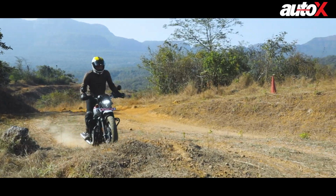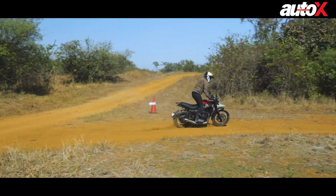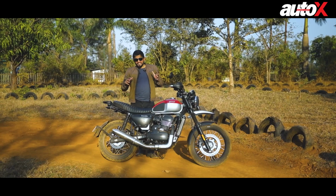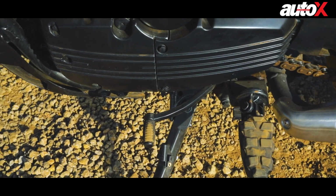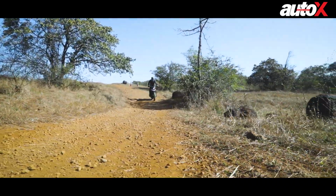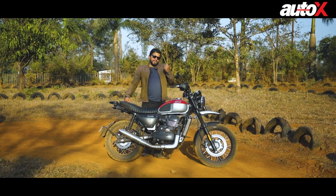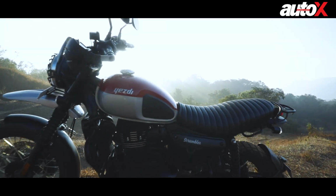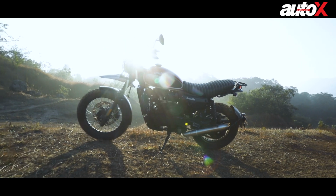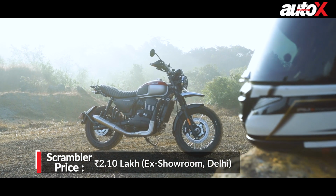I felt it didn't quite have it, and more importantly, the engine, like I said, is very peaky. You really have to rev it, and it is a short stroke engine. The gearbox also has tall gear ratios. You are not going to find yourself riding in second gear even on these trails, and even in first gear it tends to stall a lot. Below 4000 rpm, you really have to slip the clutch a lot to get going. So in terms of the engine and the suspension hardware, I don't think this is meant to go off-road. That is my only grouse.